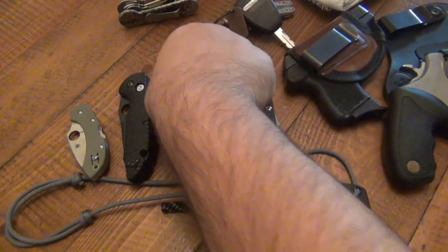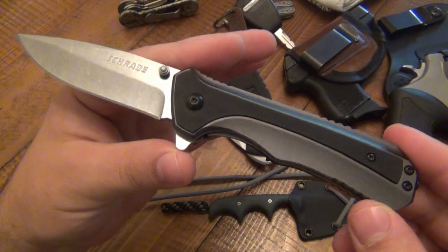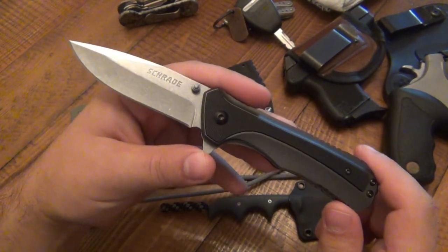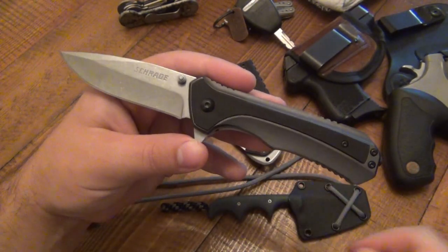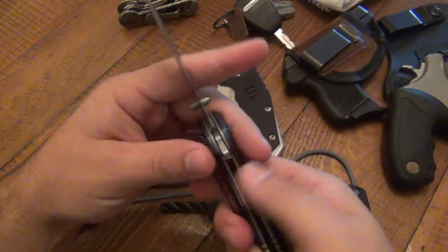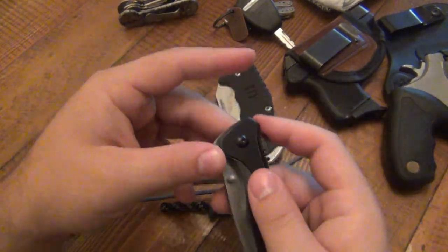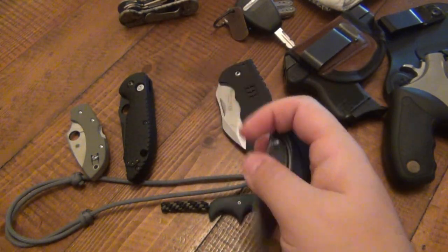Next we have the Schrade SCH 502. This is one of the newer Schrades for 2014. First saw this one at SHOT Show. Saw it again at Blade Show. Picked this one up with the Blake Brother. It's basically a different version of this as far as materials, but interesting, clean looking knife. I like this quite a bit, and I've been using it a lot more for the review coming up. So stay tuned for that.